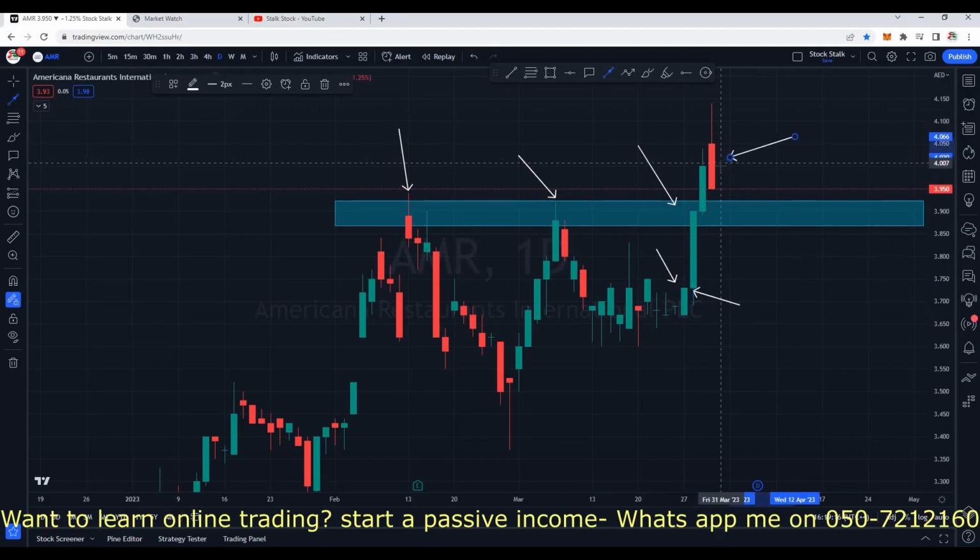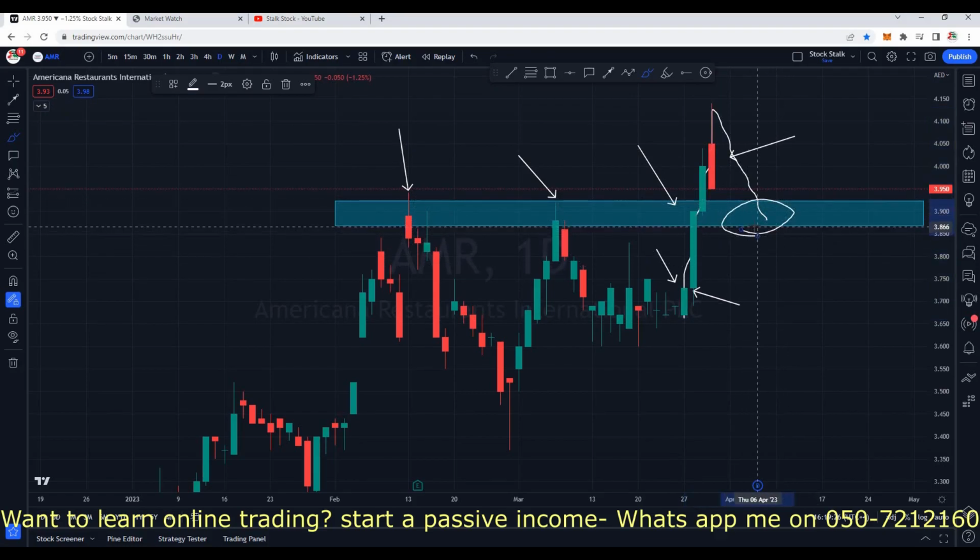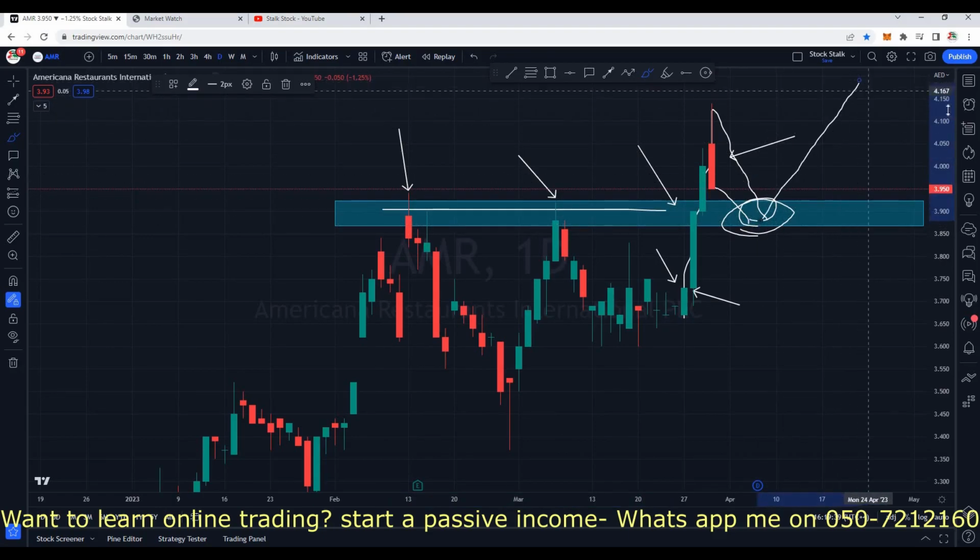Closing is not very positive. Now it's time for a retest. After this rally to the upside, now it's coming back for a retest. In case you have missed, you can start planning to buy in this zone. Where is the zone? 3.85 to 3.92. This can be a buying opportunity. Let it come down in our support zone. Previously this zone was resistance, now this is support. Look for a bullish candle and then plan your trade.